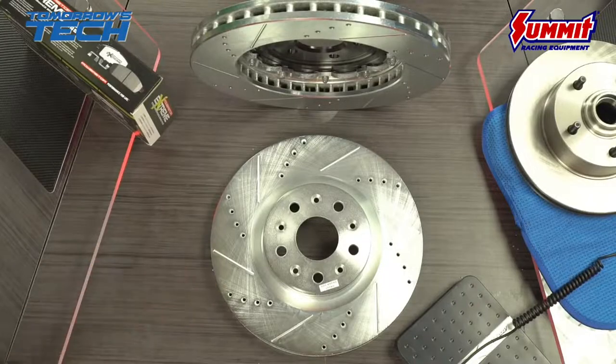Should it have a non-directional finish, just like normal brake rotors, like this one right here? Yeah. If they are directional, it's going to come out of the box brand new. You know, these are labeled, they're obviously directional.